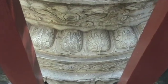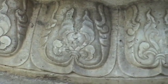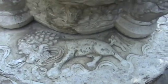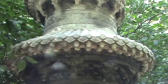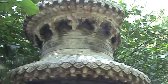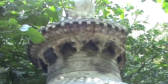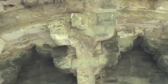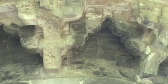The motifs down here on the bottom just appear to be floral. But above is a depiction of a lion. It's interesting how the upper part of this portrays a classic wooden building, including the Duo Gang, I think this is called, or Duo Gua, which is that architectural structure for cantilevering the roofs out over the walls.